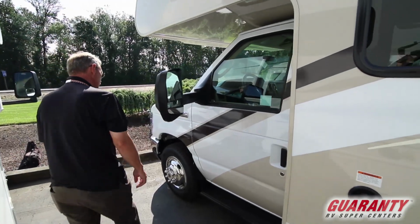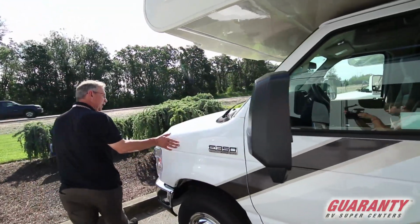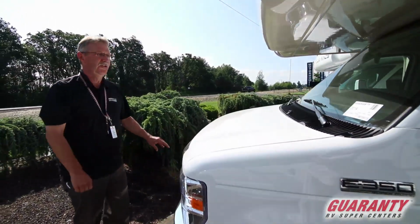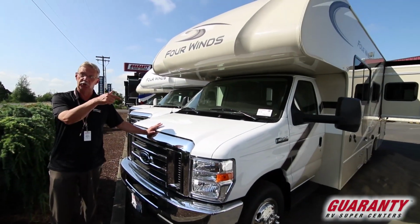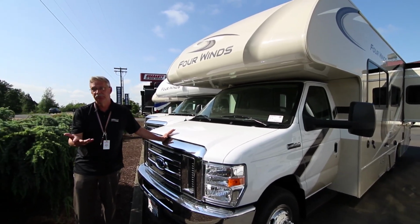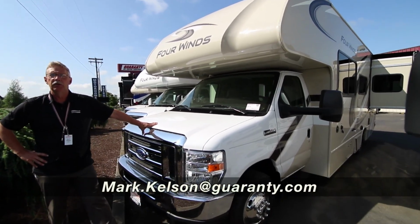On an E350 chassis, this is a great coach for you and your whole family. It sleeps, let's see, 2, 4, 6. It'll sleep 8.